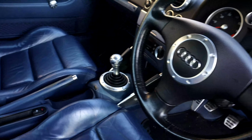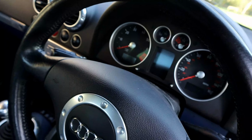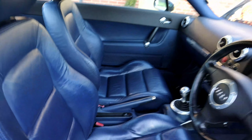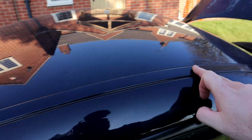Obviously it's a manual as well, which manuals are more common than automatics in these, and automatics are quite rare. The dash LEDs are okay. Everything seems to work. Exterior wise, we've got clear coat failure on the roof here, on the roof rails.